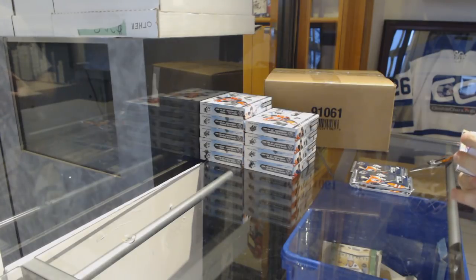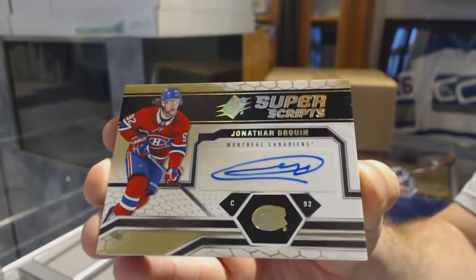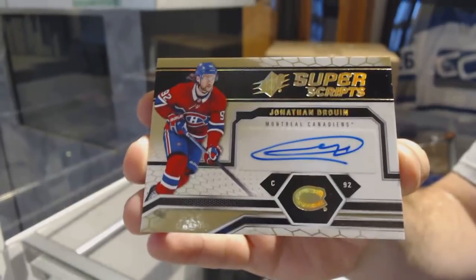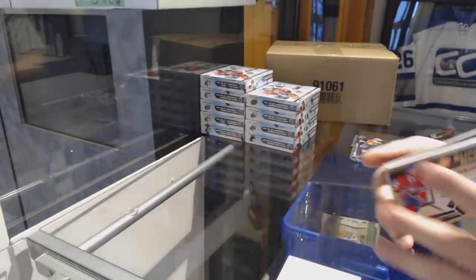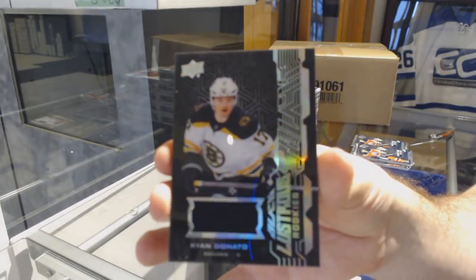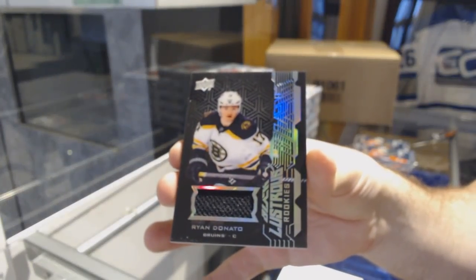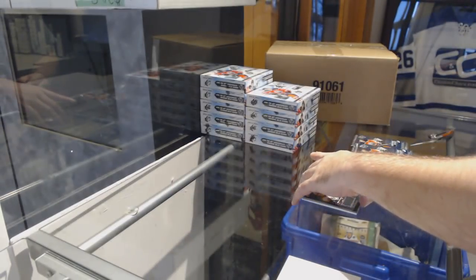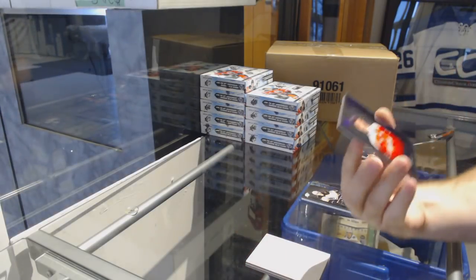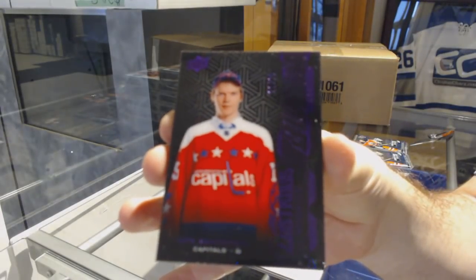All right, hey, look, the first team I told you guys, I don't know why it's there, but we've got a super scripts for the Montreal Canadiens, Jonathan Drouin. Obviously, the first few cards, folks, I will go a little slower on just so you guys can see them all. And we've got a lustrous rookie jersey for the Boston Bruins, Ryan Donato. Ryan Donato. For the Capitals. Oh, nice. For the Capitals, number 225, purple lustrous rookie, Ilya Samsonov.